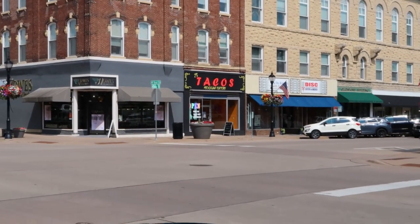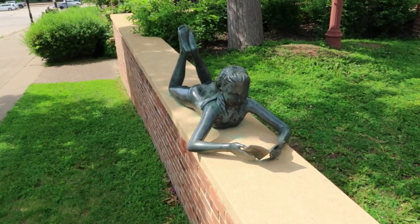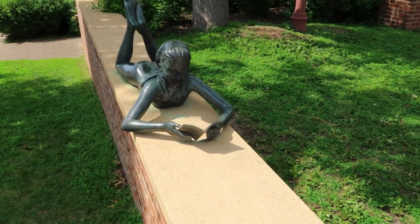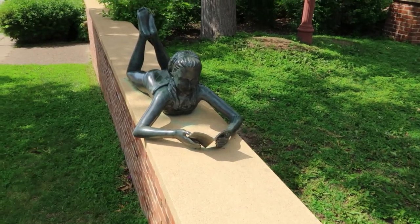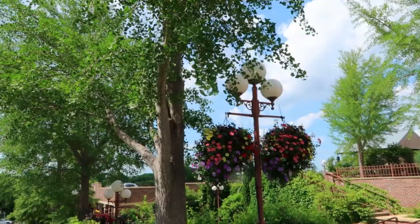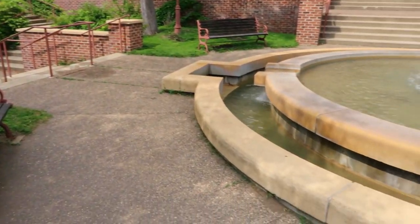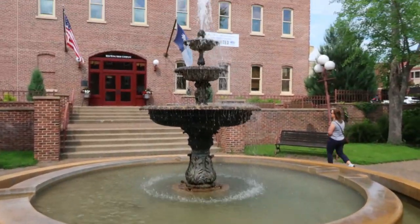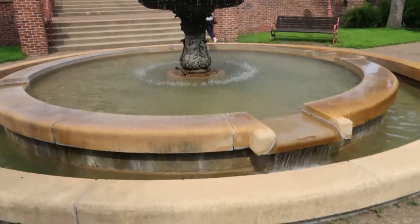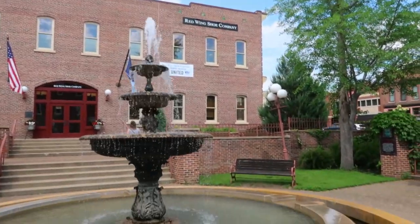But I'm really glad I hit that diner, Red Wing Diner. That was very, very good. And look at this. We got a kid hanging out, reading a book, having some fun in the sun on a beautiful, beautiful day. Well, as you guys know, I always like to end these things on a water feature, and this one is just about perfect. Look at this. Right in front of the Red Wing Shoe Company here.